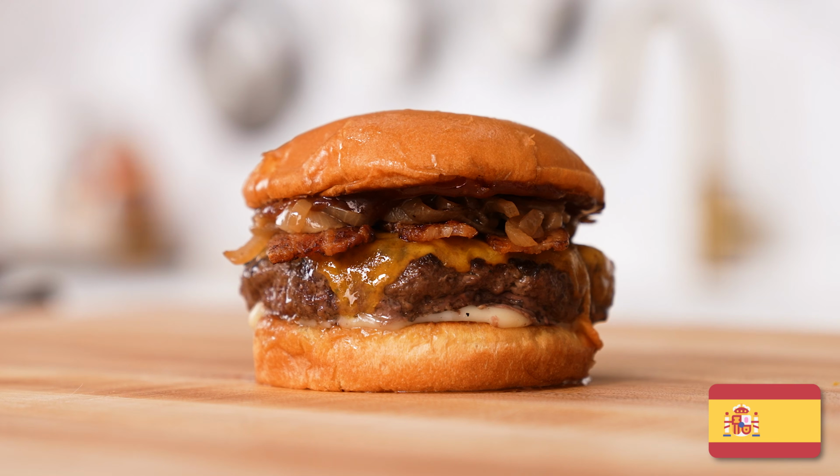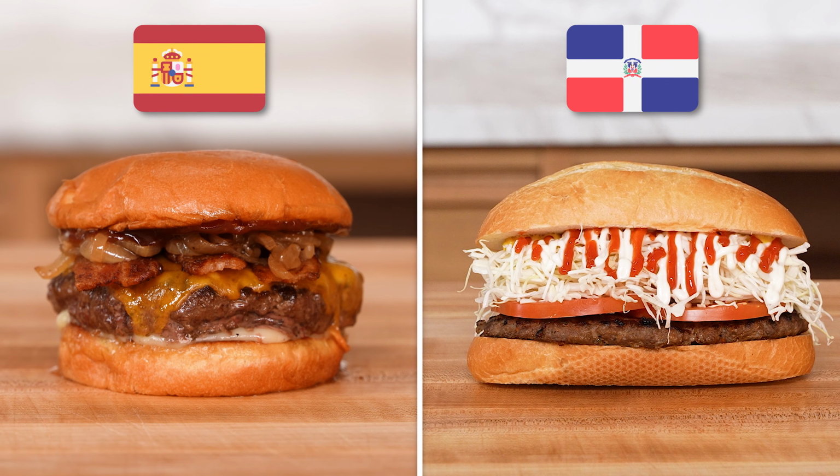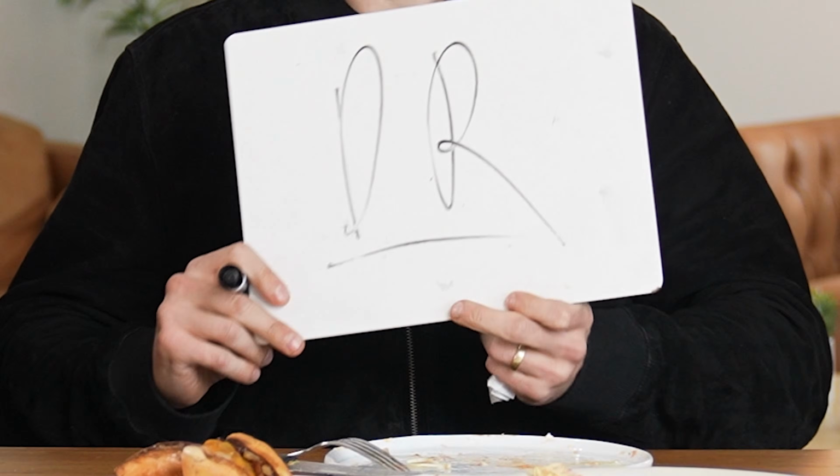And the flavor is just phenomenal for both. This is a really hard choice, guys. I feel like what we should be thinking is, who here do you think could beat the USA? That gave you my answer. I'm ready to vote. 1, 2, 3.